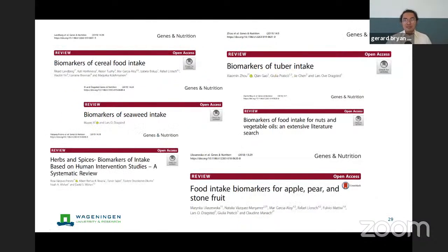And these are examples from Lars' group. As I said, he's one of the pioneers for this kind of research, and we will have him tomorrow. We now have methods to detect whether you've been eating seaweeds or cereals or nuts and vegetables and apples and pears and citrus, for example. So this is one example of a food intake biomarker.